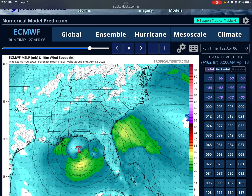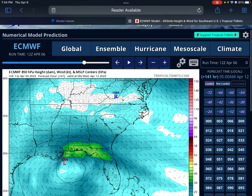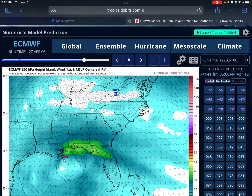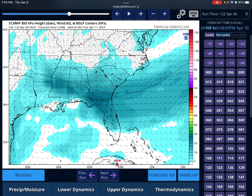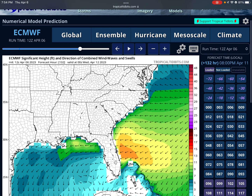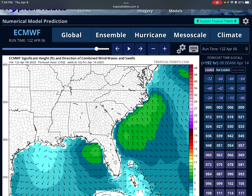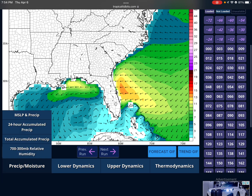Or maybe tropical depression. Either way, still a tropical cyclone nonetheless. And if we look at 850 MB, we do definitely see tropical storm force winds. And yeah, significant wave height, high waves, especially off the East Coast due to far-reaching winds, up to 13 feet off the East Coast and 11 feet off the Gulf Coast.